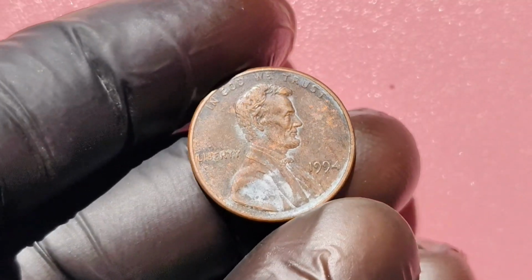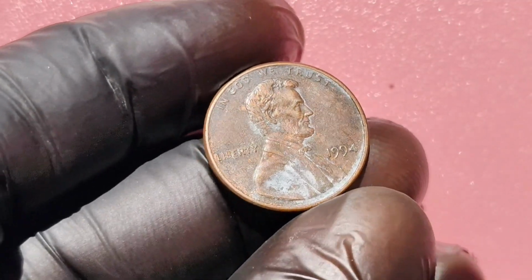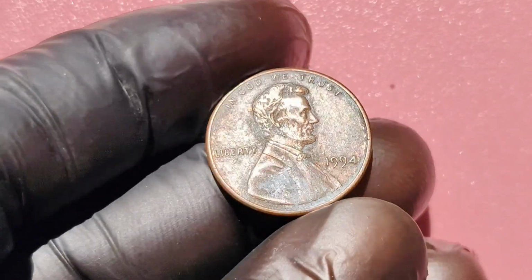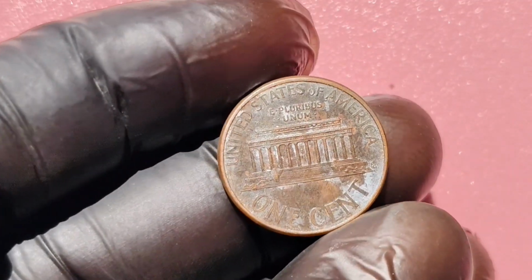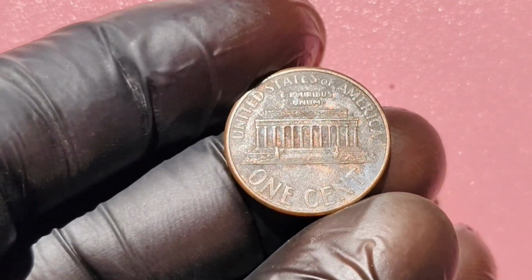We're diving into the fascinating world of rare coins, with a focus on the 1994 Lincoln penny with no mint mark. You may be wondering, why is a simple penny worth thousands of dollars? Well, stick around because we're about to uncover the history, value, and worth of this elusive coin.